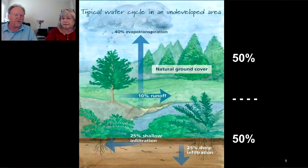There's another bit of information we came across which has to do with the hydrological cycles. In particular, in a natural environment, whether it be forest or prairie, you'll have about 40% evaporation and 10% runoff. That's the water that stays on the surface. And then the groundwater that goes down below the surface is your shallow infiltration and your deep infiltration. Shallow infiltration are the creeks and the rivers, and the deep infiltration is the aquifers. And so you have about 50% of the water staying above ground through evaporation or runoff, and 50% goes down into the ground.